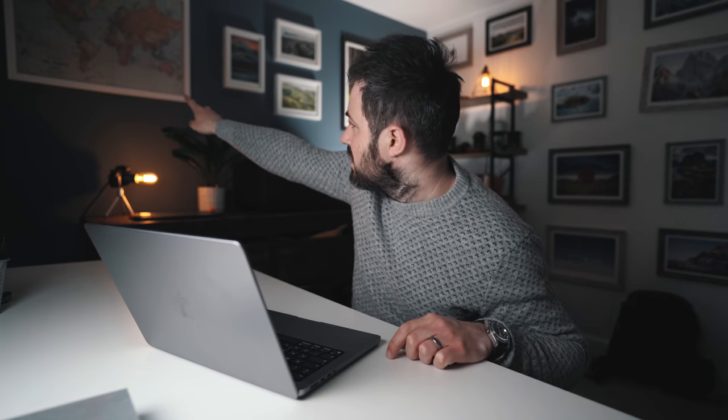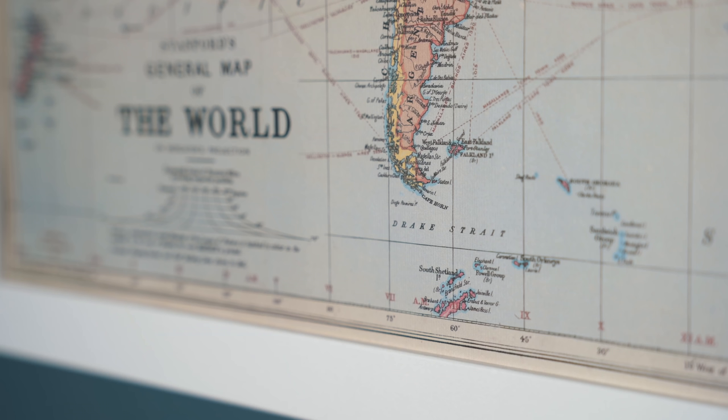Which is true, actually. You see that map up there, map of the world? The Antarctic Peninsula doesn't really even make it onto the map. There's a bit of it just right at the bottom, but the places that we went to, Petermann Island, places like that, they don't make it onto that map. Pretty cool to say you've been somewhere that doesn't even feature on a world map.